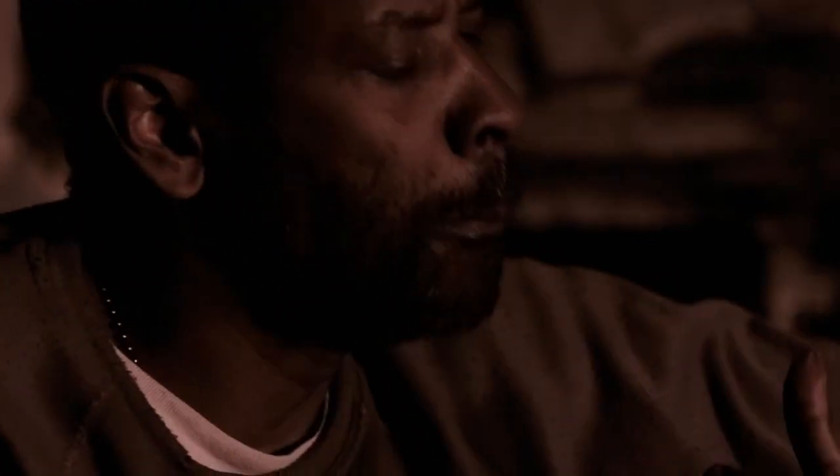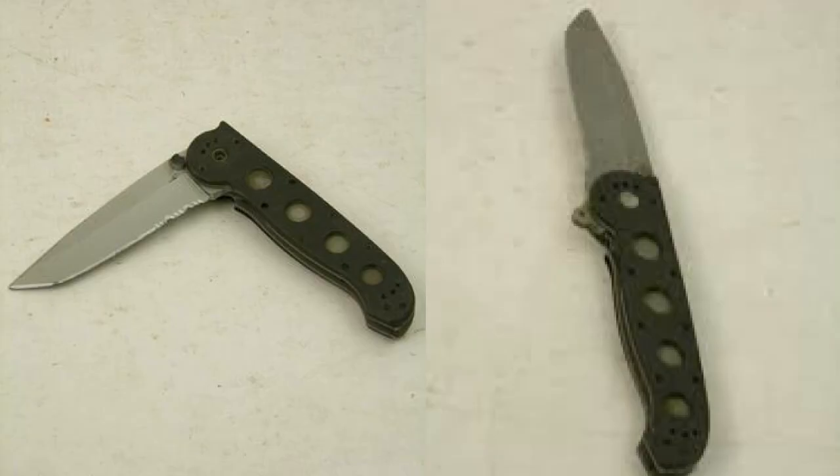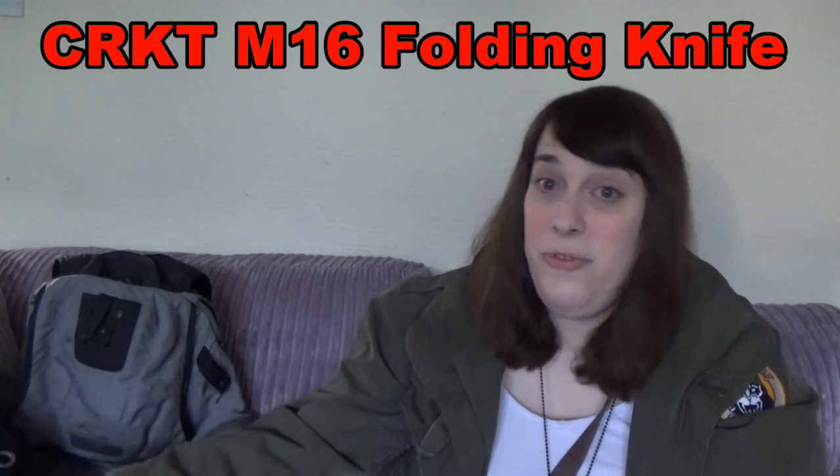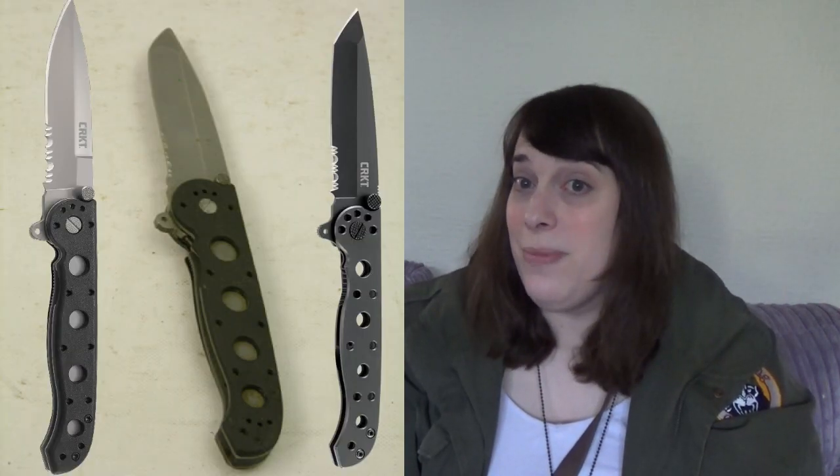And as Eli cuts off his cat meat to eat, we can see what his main folding knife is. Again, it isn't very clear in the film. It's barely in the film at all. But if you look at the prop, I managed to hunt down what type of knife it was. I can never pronounce the name of this knife company. It's a CRKT M16 folding knife with a partially serrated blade. Here's a picture of the prop, and here's the real knife. I think that's a pretty good match.